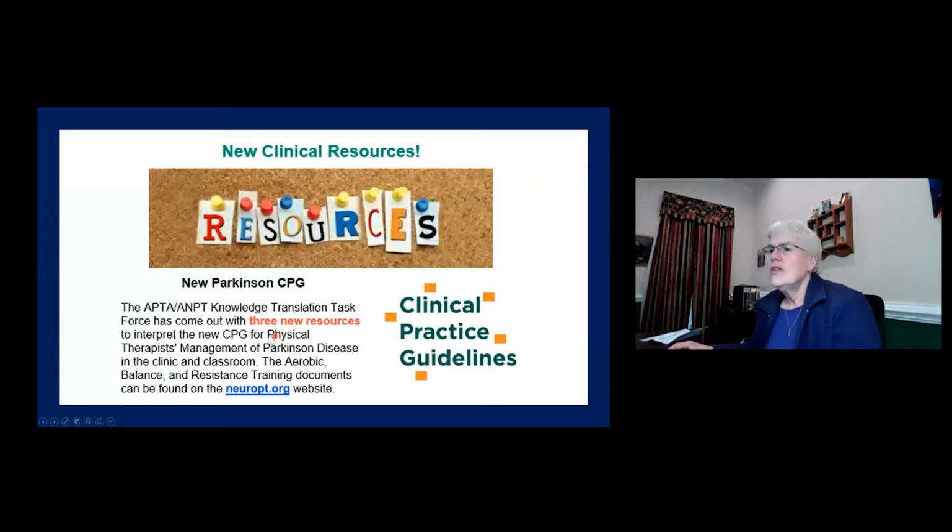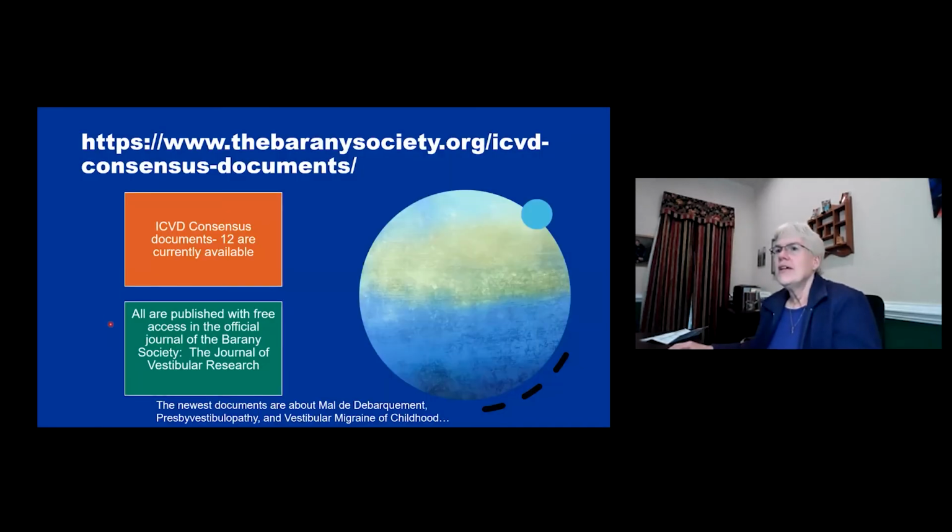There are also, in terms of clinical practice guidelines, these things called knowledge translation task forces, where they provide new resources to people. People are trying to push out clinical resources as fast as they can as guidelines are being published. What they've actually started doing is some of this knowledge translation work before the guideline is even published, so they can come out almost at the same time. There are other groups doing work that are not clinical practice guidelines, but are consensus-based documents.